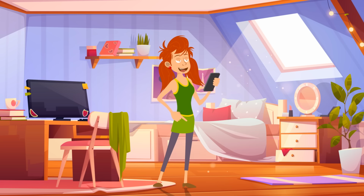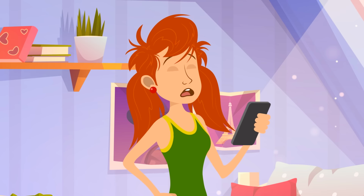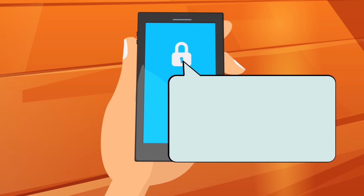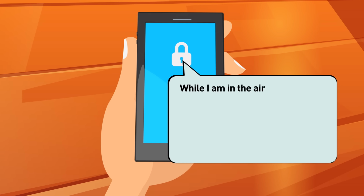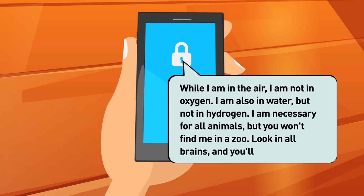Samantha needed to check something online, but her phone's battery was flat. She grabbed her brother's device, but it was password protected. Suddenly, a hint appeared on the screen. While I am in the air, I am not in oxygen. I am also in water, but not in hydrogen. I am necessary for all animals, but you won't find me in a zoo. Look in all brains, and you'll find me there too. Can you figure out the password?